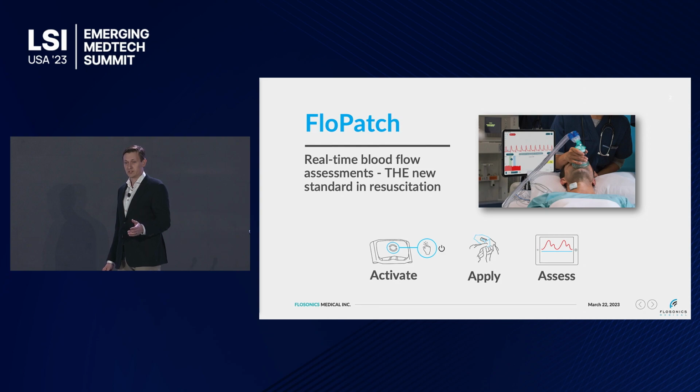FlowPatch enables real-time blood flow assessments for nurses, paramedics, and physicians that are caring for critically ill patients in the emergency room, operating room, and intensive care unit. It's a really elegant application. It's a single-use wireless Doppler ultrasound, gets applied over the patient's neck, transmits low-energy Bluetooth to iOS devices, and it's as easy as activating, applying, and you can start your assessment within seconds.